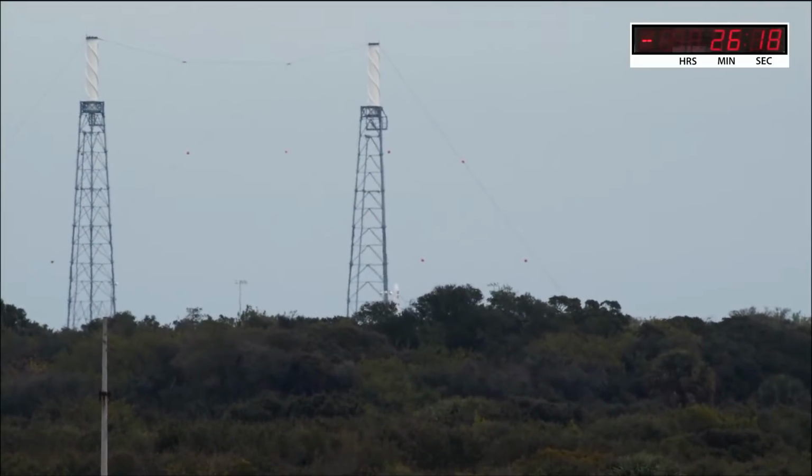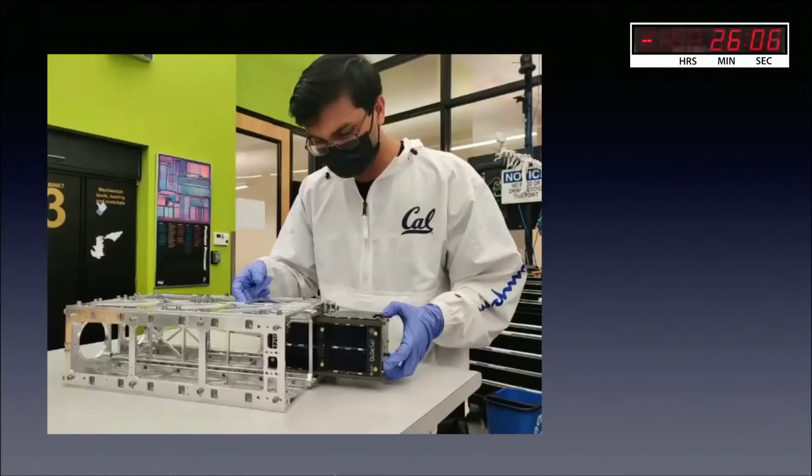The countdown now at T-minus 26 minutes and 20 seconds. Once again, this mission carrying 4 CubeSats into orbit for NASA's Venture Class Launch Services program. These CubeSats are developed by university research teams as well as NASA's Johnson Space Center.